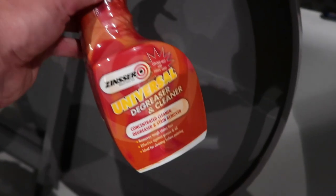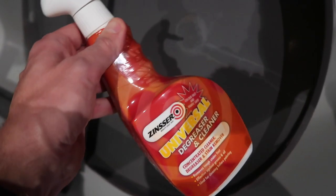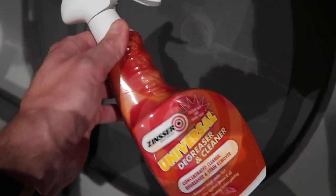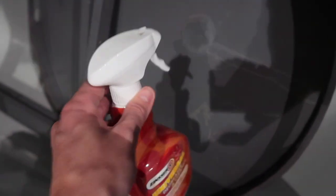Home and I put it straight into the bath, and I'm just going to give it a quick clean off with some of this Zinsser universal degreaser and cleaner. You could use any kind of degreaser or product, even some fairy liquid, on something like this, but I had this already, so I'm going to give it a quick wipe down. Try not to get it too wet because I don't want to damage it any further with any more water damage, and then I think we'll give it a little paint.